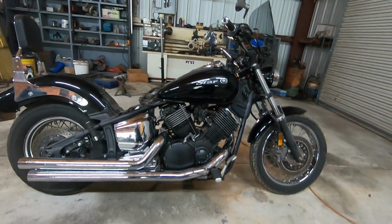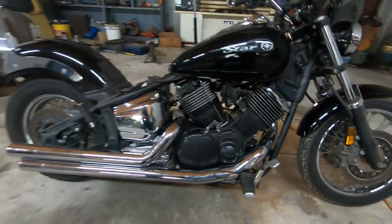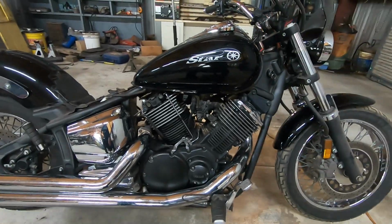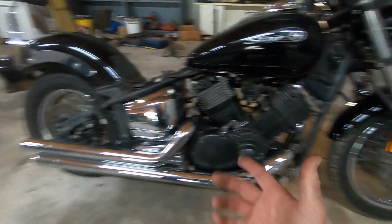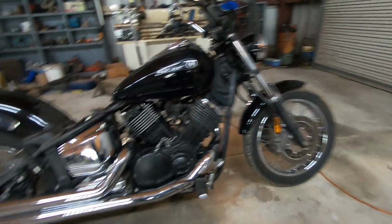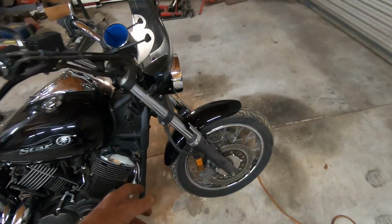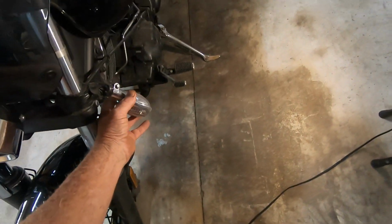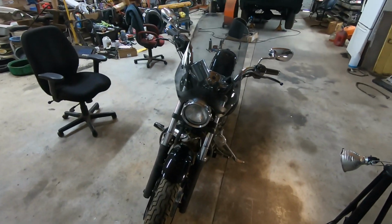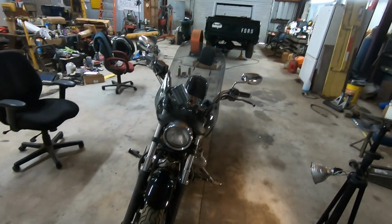Anyway, the chrome and all looks good on this bike. It's a nice looking bike, but there's another thing I noticed. It doesn't have turn signals. Somebody has deleted the turn signals. It's got one turn signal on here, and it's kind of broke. But anyway, I'm fixing to get started on this thing.